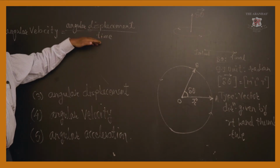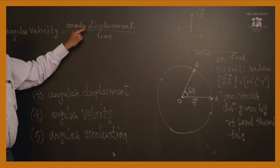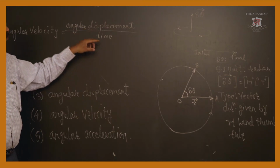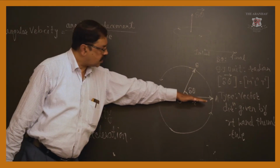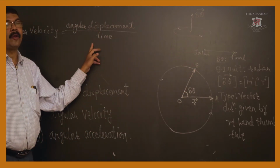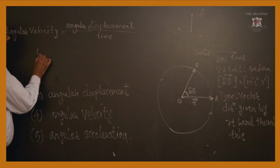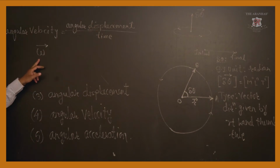Whenever we take a ratio with respect to time, it is called rate. When you take a ratio with respect to distance, it is called gradient. So, we are talking about the rate at which this radius vector rotates, and that is what is called angular velocity. For angular velocity, the notation used is omega. Bar indicates it's a vector quantity.